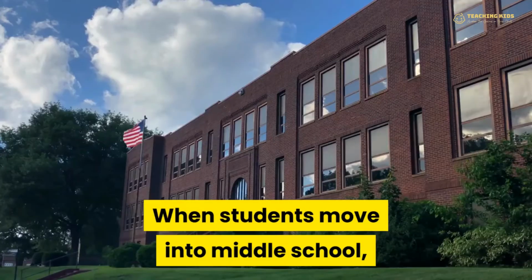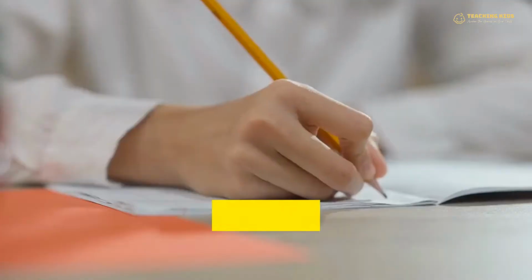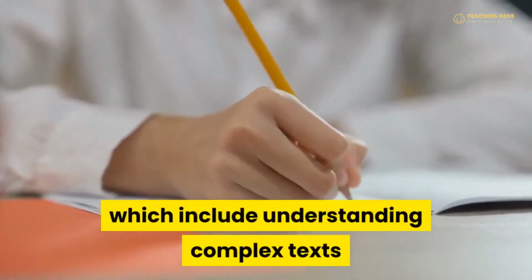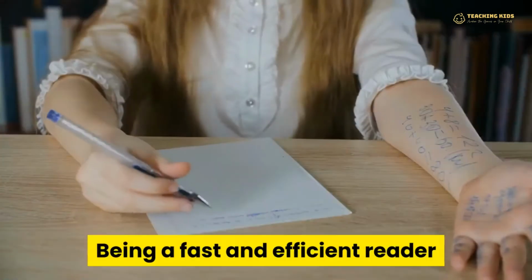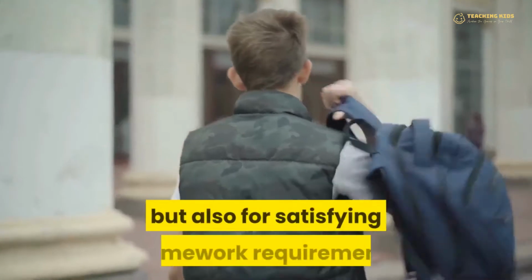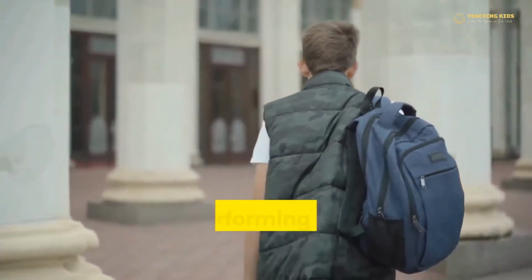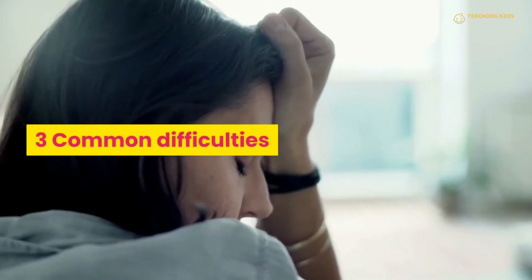When students move into middle school, they will be asked to achieve greater feats of comprehension, which include understanding complex texts and processing more information in shorter amounts of time. Being a fast and efficient reader is important for classroom-based lessons, but also for satisfying homework requirements and performing well on standardized exams. 3 common difficulties.